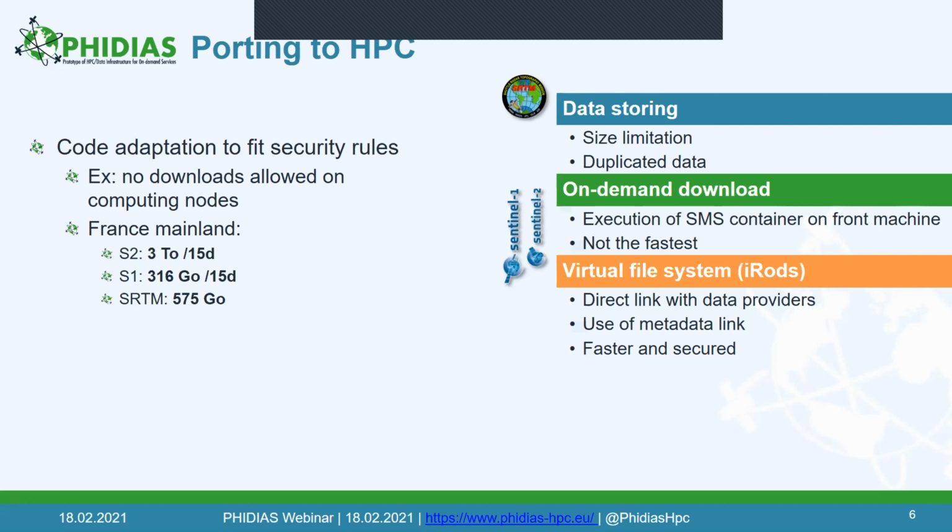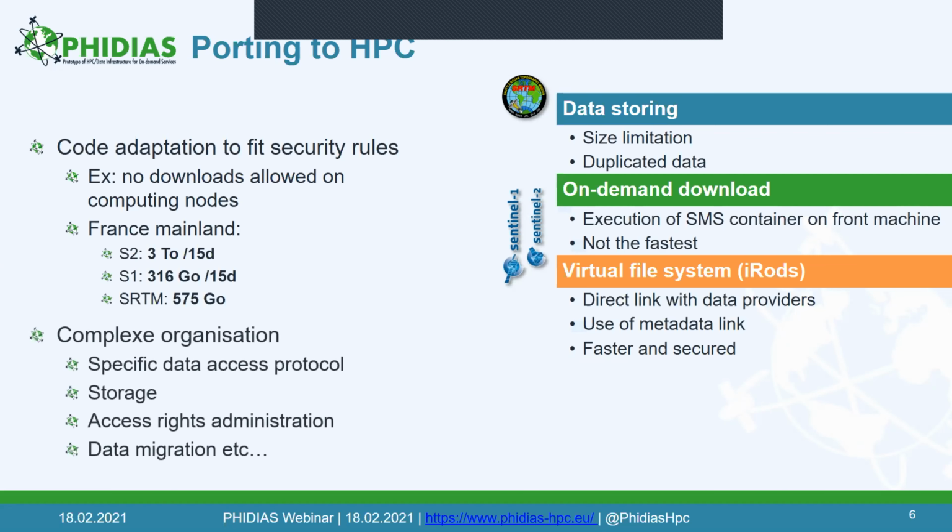So we chose the first one, the data storing, for the SRTM, because it's a low and finite amount of data. And for Sentinel images, we'll use the on-demand download for the moment and migrate to iRODS in the long term. This issue can be encountered at different stages of the development because of the complex organization of the HPC architecture. For example, for specific data access protocol, storage, or access right administration, etc.